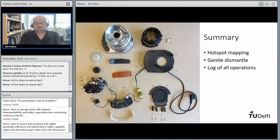So let's summarize this. The method we propose can be used to systematically evaluate a product architecture and identify hotspots for ease of disassembly. It combines a gentle dismantle of a product, which is always fun to do, while logging all disassembly operations and part properties involved. You slowly run through this process of dismantling and learn from it and become a more circular practitioner while doing so. And then you really get to know your product architecture and all the components involved. And that really helps in becoming aware of hurdles and problems and issues you come across.